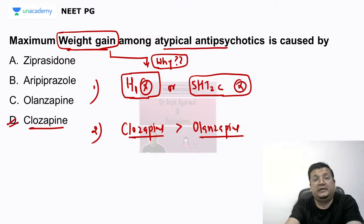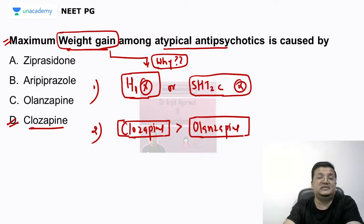So that is again a controversial question, and as per the recent consensus, clozapine, if provided, will cause more weight gain than olanzapine. That is the order you are going to tick.